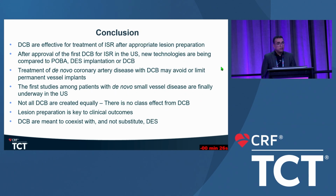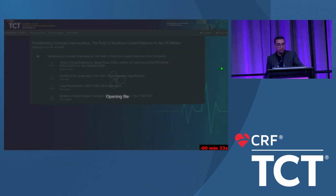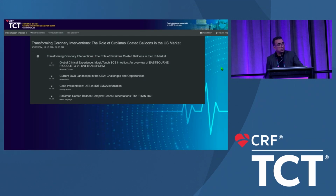So just to conclude, I think DCBs are effective, both in small vessels and ISR, but they require good lesion preparation. We now have our first drug-coated balloon approved in the United States, and I think we'll see within the next 3 to 4 years many more, at least 3 more, potentially more. But once again, I think part of what we want to highlight in this session is it's great to have this technology, but it also comes with a learning curve, and how you use it is just as important to the outcomes you'll see in the future. Thank you so much.